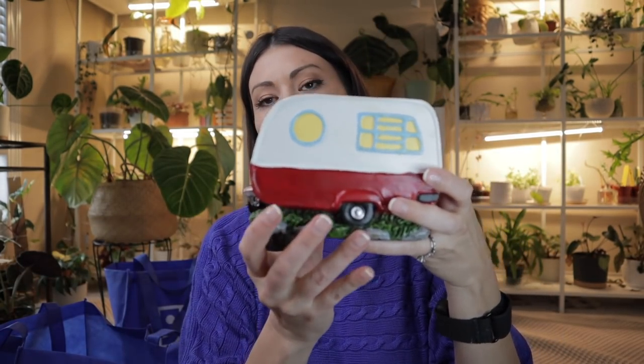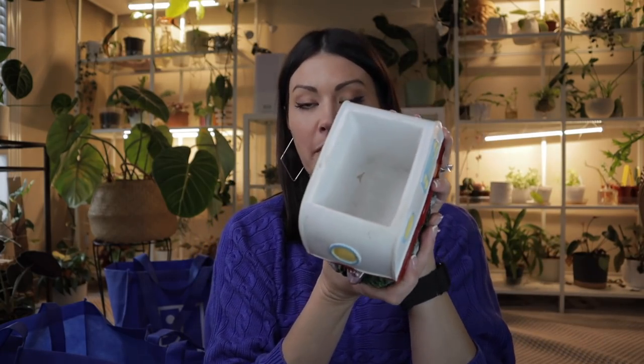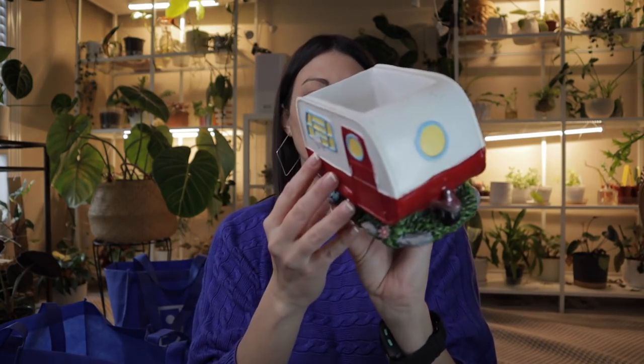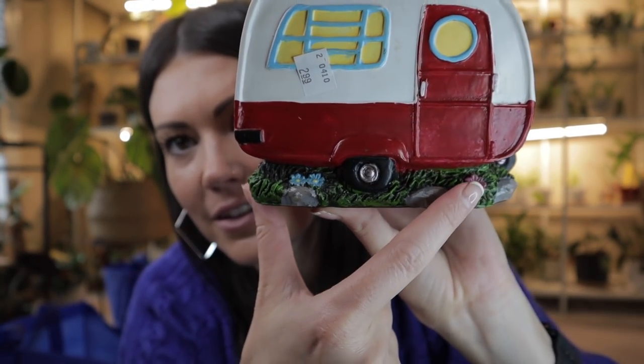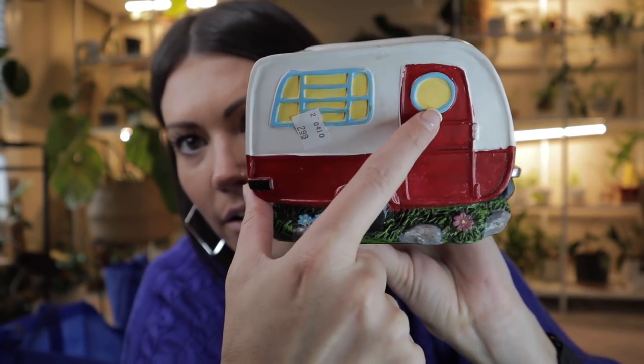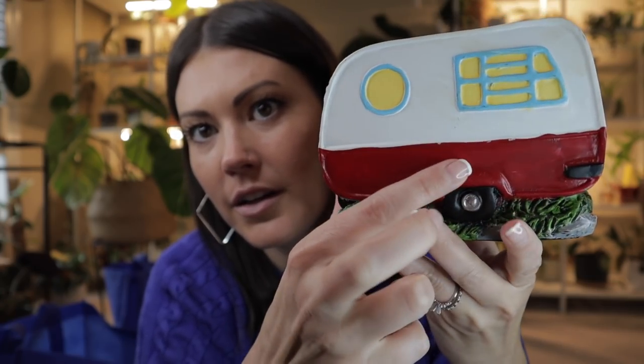These are perfect cover pots. I mainly have my plants in nursery pots. So I just repot them in different nursery pots and then I put them in little cover pots like this. Very, very easy. $2.99. Look, it even has little blue flowers, a little red flower, a little window, a little door with another little window, a little back window. Oh gosh, it's so cute. It's the little things in life. We have to get excited about the little stuff, right?